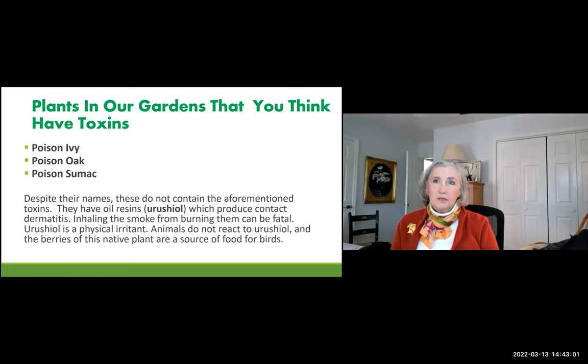Okay, these are some that have poison in their name, but they aren't toxins. They have oil resins: poison ivy, poison oak, poison sumac. The resin is called urushiol, and that produces contact dermatitis. Inhaling the smoke from burning these plants can be fatal. It's going to get in your lungs and cause your delicate lung tissues to swell up, and they won't be able to exchange oxygen and carbon dioxide.